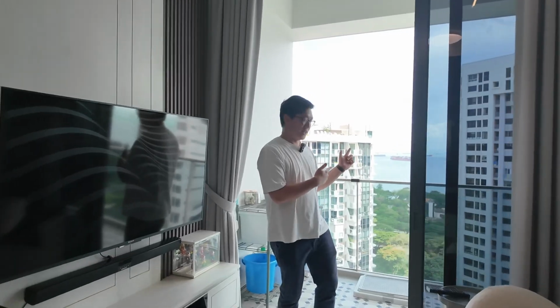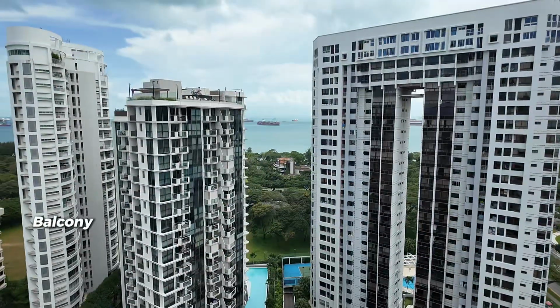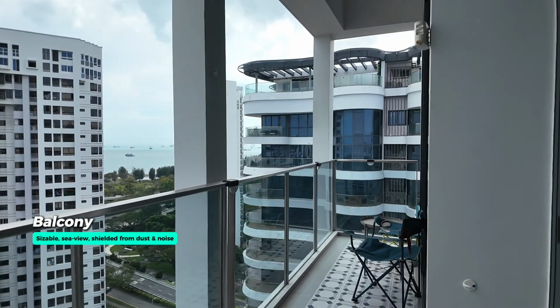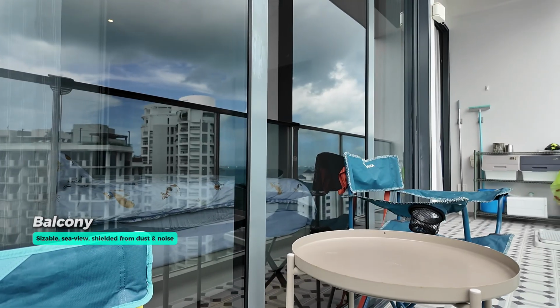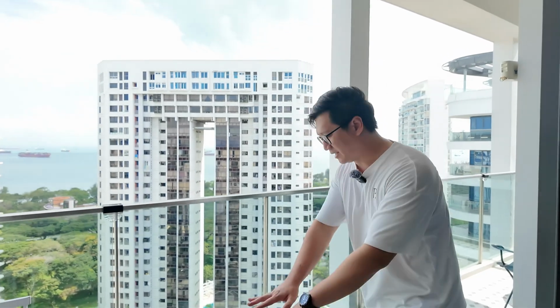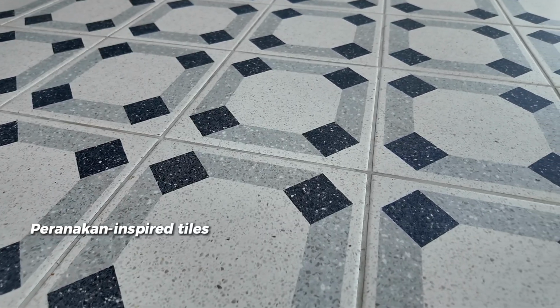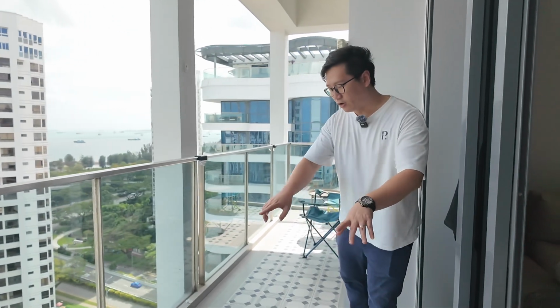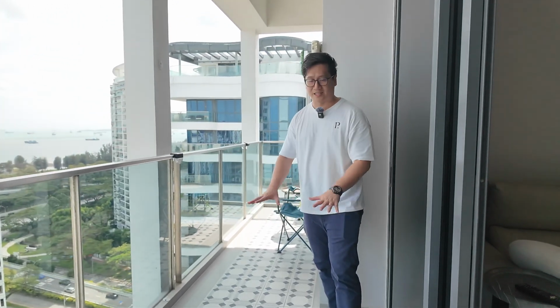So let's check out the balcony. You can see there's a very nice sea view over there, and yet we are not too near the ECP, so you are actually shielded by the next development from the dust and the noise. So it's very comfortable, you get a good sea view but not too much noise. And if you check out the tiles here, this is very special because Nyon is actually a Peranakan inspired development, so you get all these very cool Peranakan style tiles over here built by the developers itself.